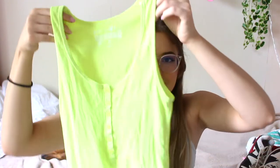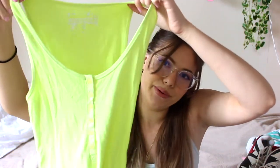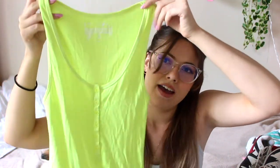So next, kind of a bold one, it's this. It doesn't really show up on camera, but it's a very neon and bright top. It's really simple with some buttons, but I don't wear this color, but I've seen some hauls lately and they were wearing neon green or yellow, so maybe I could style this. Normally I wouldn't wear this, but I'm gonna try. Next, it's kind of a funny one.